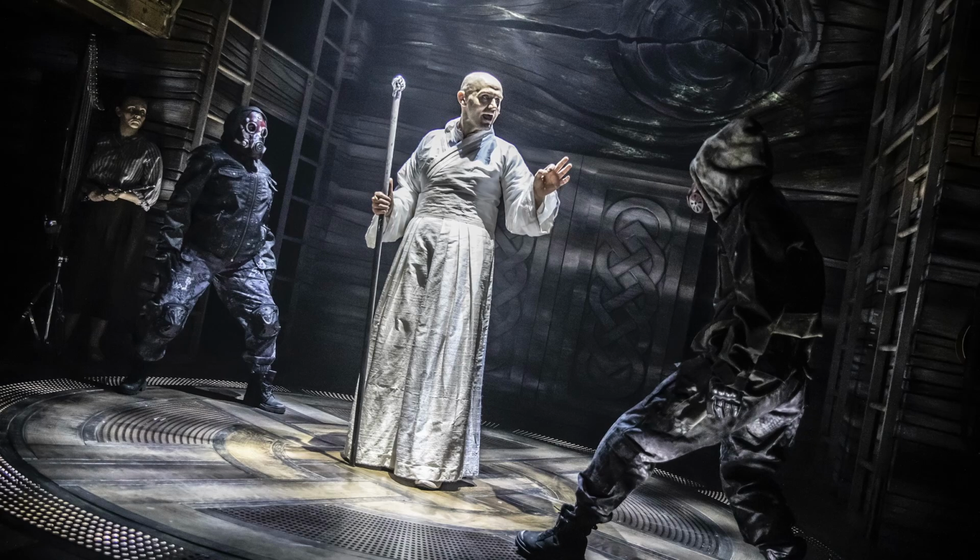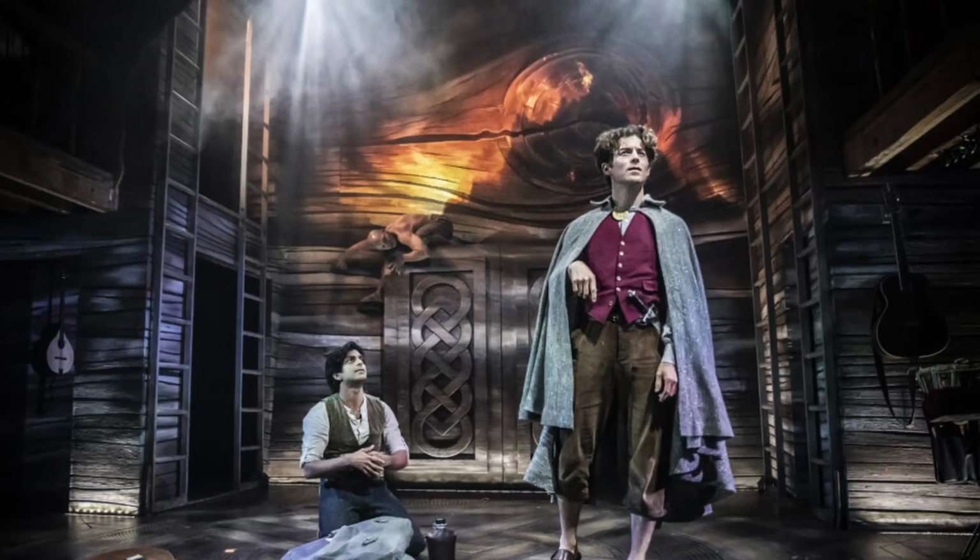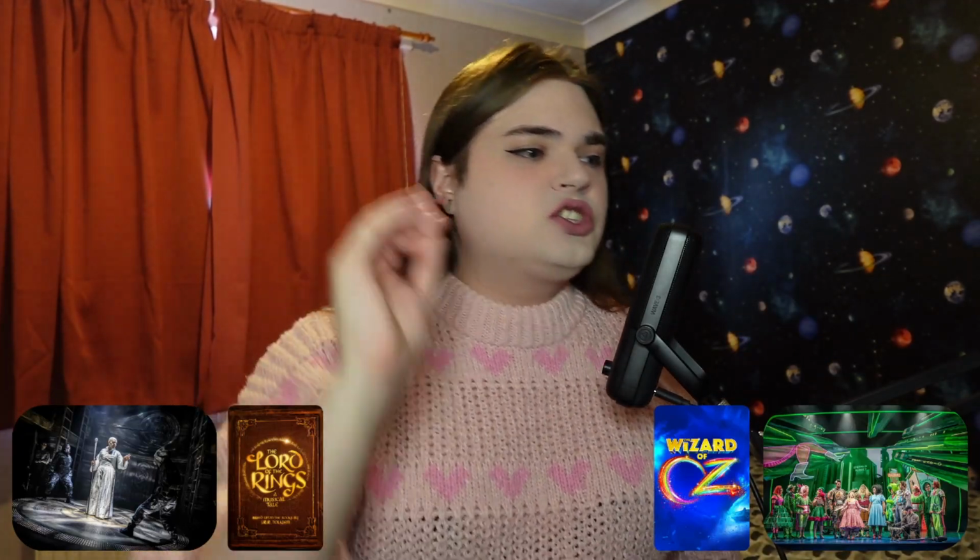I love the structure of this set, the ladders towards the side. I love the main set piece of the giant wooden eye, being able to represent the Eye of Sauron, being brought to life by different bits of projection, the opening and closing of it. I love the hydraulic lifts that they had, the puppetry as well. Oh, it was so well crafted. The Gandalf "you shall not pass" moment, incredibly done. It was so striking, so visual.